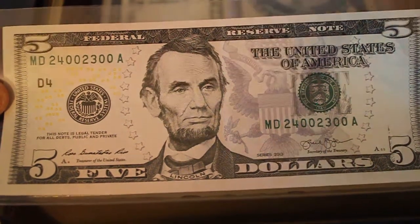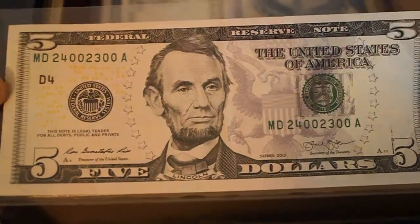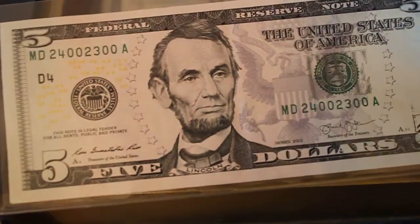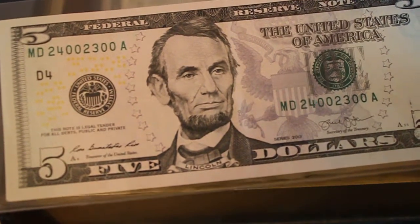24002300. So you have a ladder and 1,000 ladder, 2,400 to 2,300. If you think about that, that only happens, I think, 100 times or less than 100 times. You could have, I guess, 9900, 9800, 9800, 9700, but it doesn't happen very often. That is a keeper for sure.